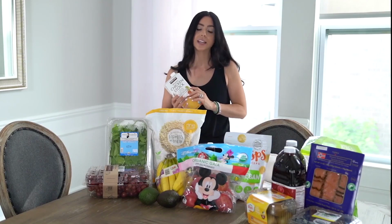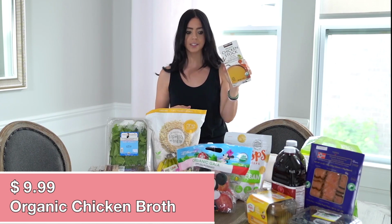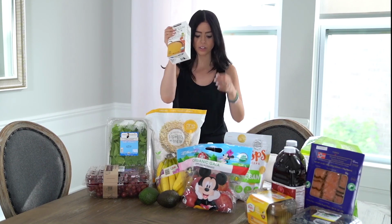Another staple that I get from Costco to have on hand at all times is their organic chicken stock. Now, I like the Pacific Foods ones, and they used to actually carry it, and they don't anymore. Now they carry the Kirkland brand. But it is something that I have as a staple. Like the other day, it was gross and gloomy, and I wanted to make my homemade cabbage soup. And it's always great to just have these on hand in the pantry, and they're a great deal at Costco.